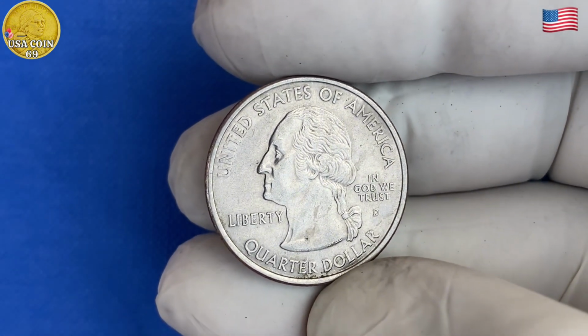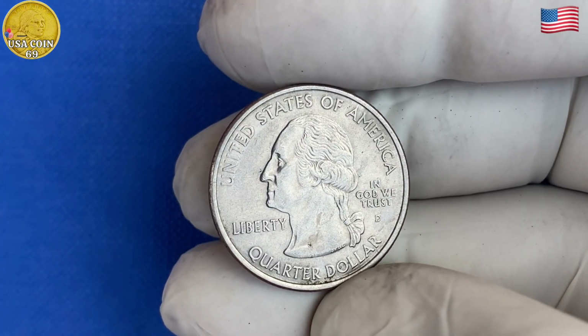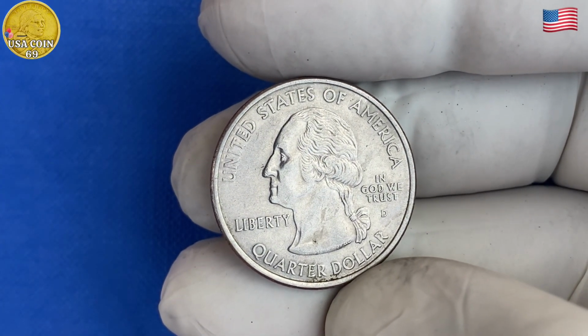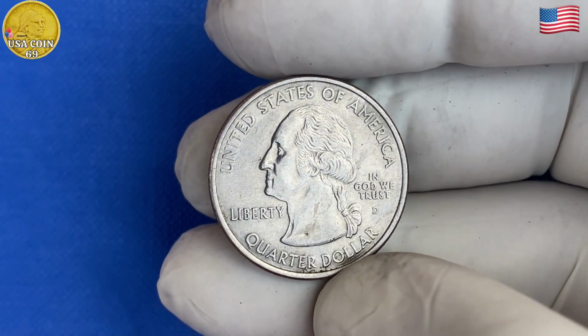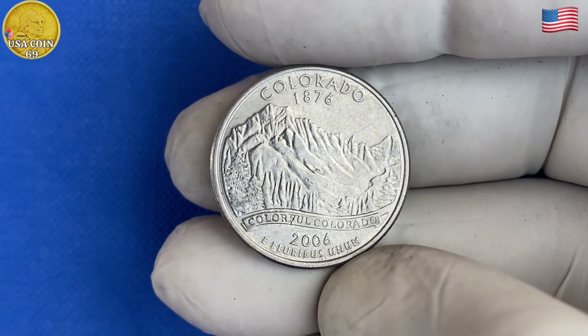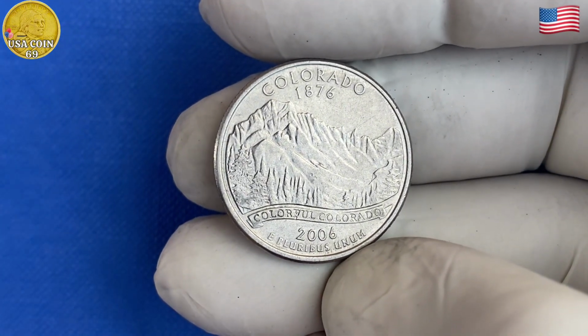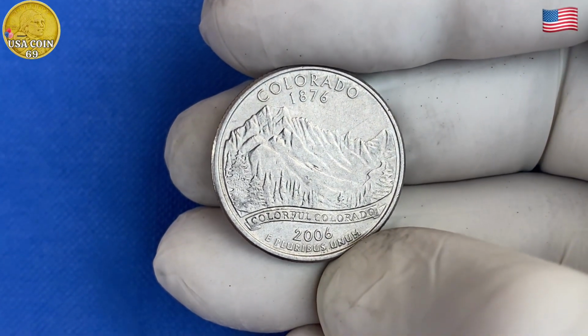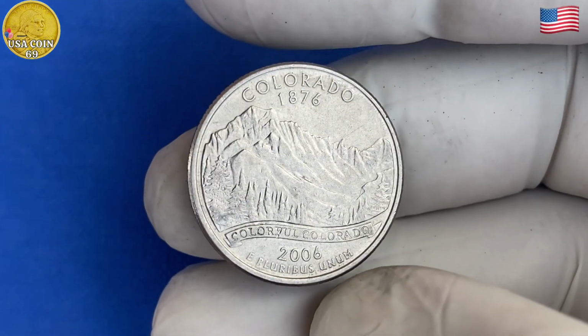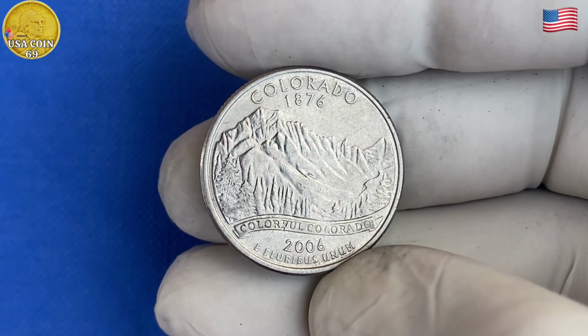If you happen to have a 2006 Washington State quarter in your pocket or collection, it's definitely worth taking a second look. Even if the coin looks like it's in typical condition, you never know. There may be a rare variety or minting error that could make it far more valuable than you thought. And if you find that it's in exceptional condition or features a notable error, you could be holding onto a coin that's worth far more than its face value.